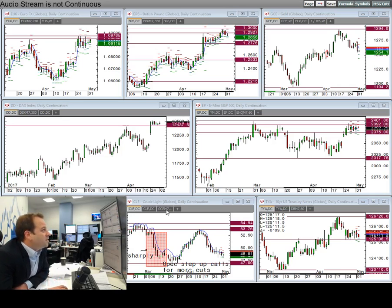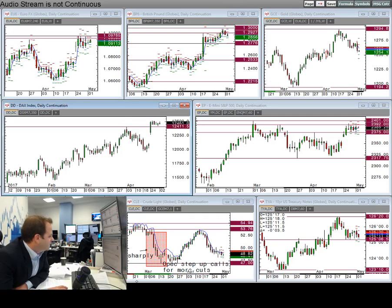April is done and dusted, and we're just going to have a quick look back at some of the asset performance through that month. I'm just looking at the usual charts to begin with, though. I've got all these charts set to a daily setting, so we're just going to have a little step back and look at the sort of medium-term picture this morning.